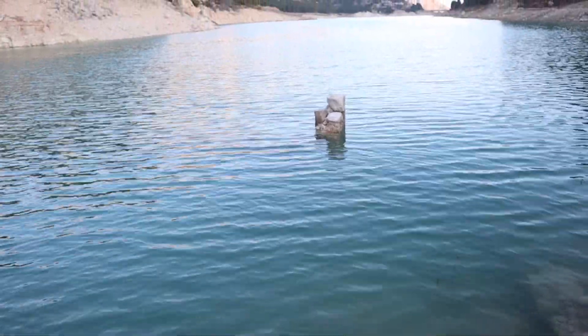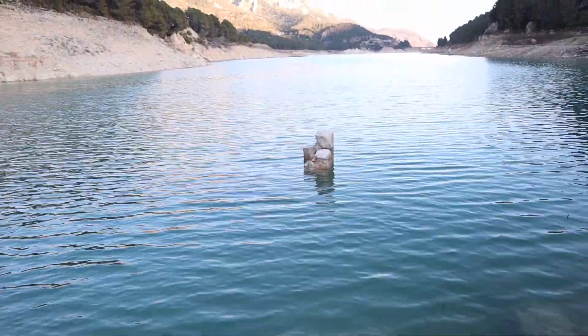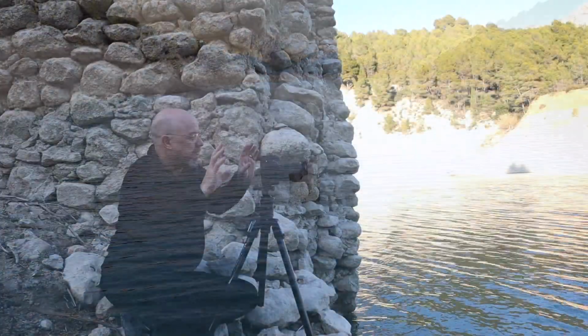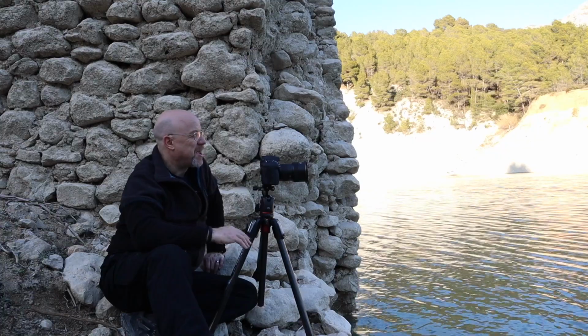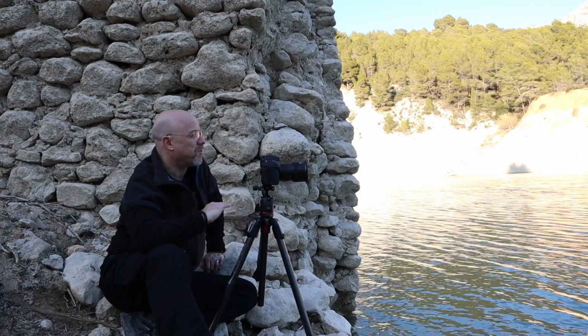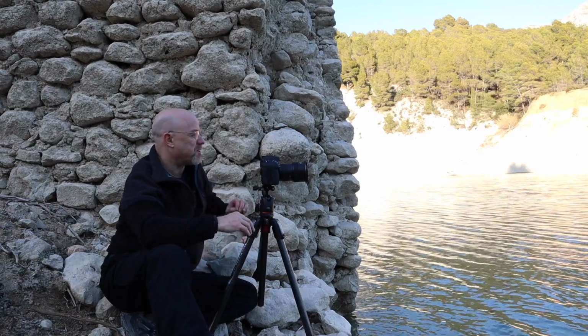There's some quite nice light on some of it. And right at the end I can see the dam. There's a lot of blue sky, and when I arrived here it was completely flat.